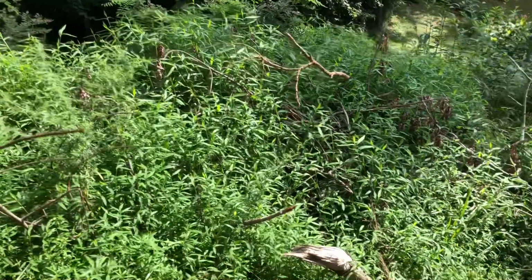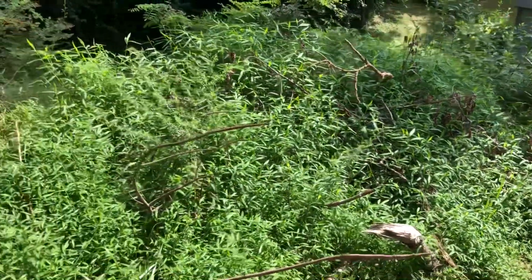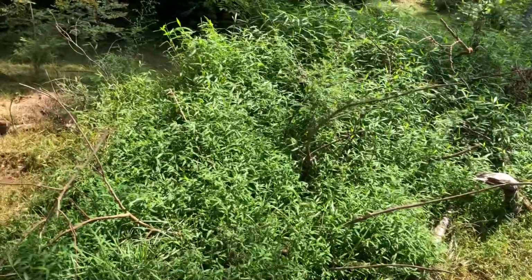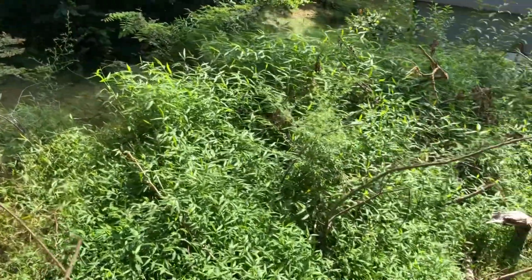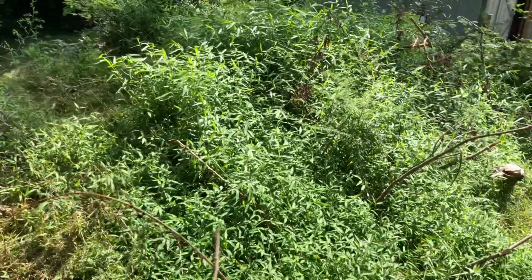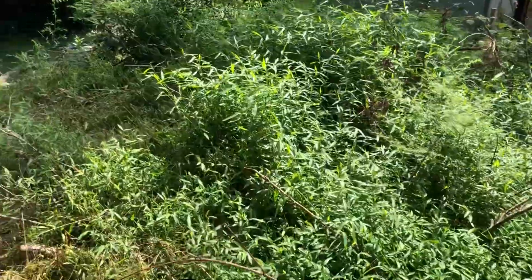But as far as I can tell, this is an invasive. For the most part, it's bad, and I'm going to attempt to get rid of it. Almost over half of my property has Japanese stiltgrass on it. So yeah, that's that for now.